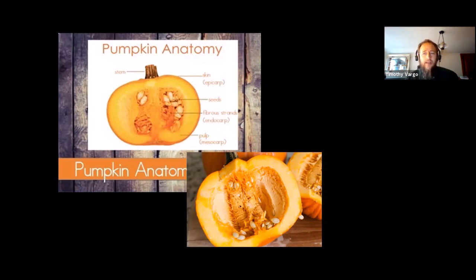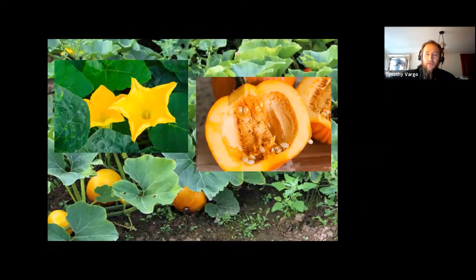In the case of the pumpkin, the exocarp is that tough outer skin. The mesocarp is the firm part that we turn into pumpkin pie. And the endocarp is that slimy, fibrous, oozy material in which the seeds are embedded that we usually scrape out before we make our jack-o'-lanterns. And you can eat that squishy part of the pumpkin, if you're wondering.